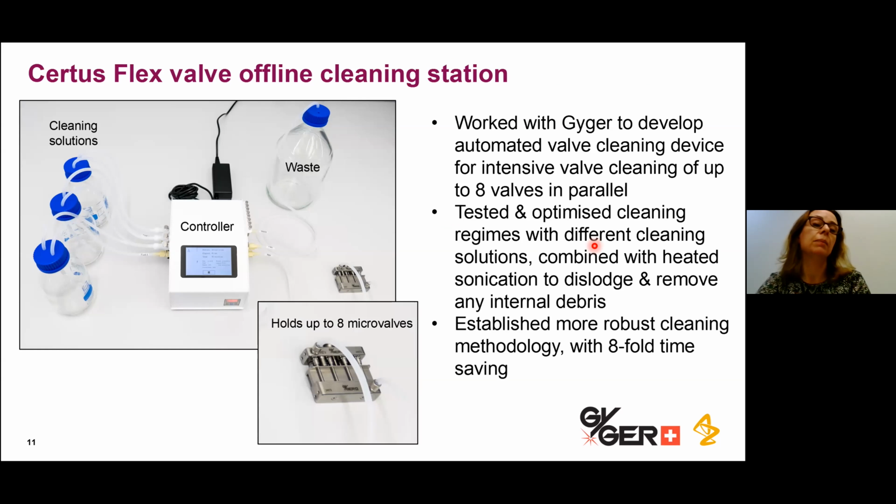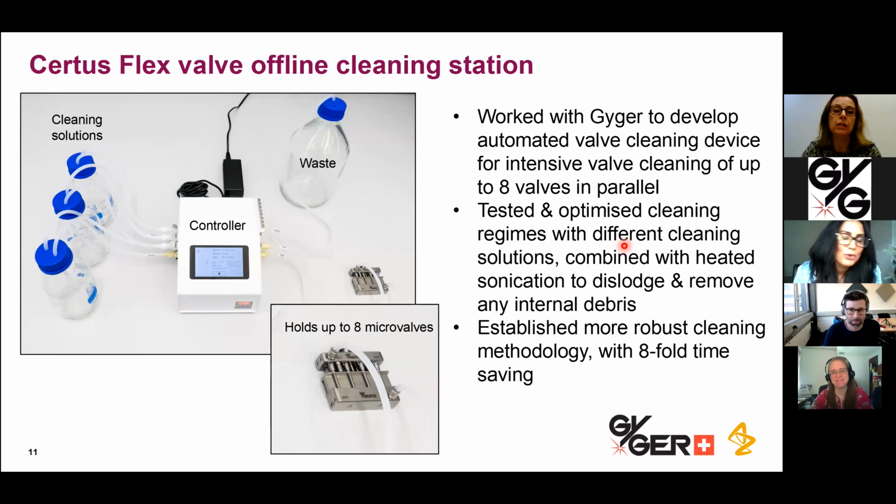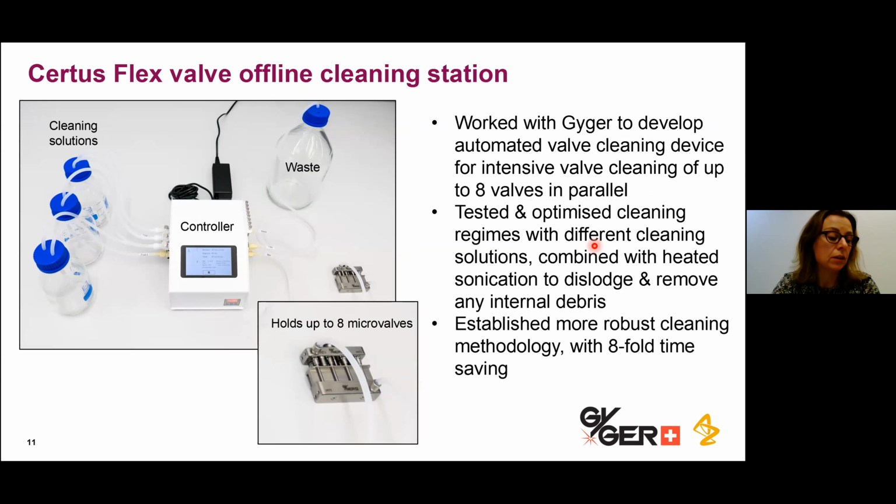And just to highlight the last piece of development work that we've been doing recently, this is a product that's just come to market. We worked with Gyger to develop an offline cleaning station for the microvalves. Housekeeping of your microvalve is incredibly important for maintaining accurate dispensing. Obviously if dispensing reagents for hundreds of plates, there's potential for blockages, so you really have to keep them very clean. You can clean those manually, and Gyger had a product on the market for manual cleaning for several years. But we'd identified an opportunity to have a sort of plug and play.